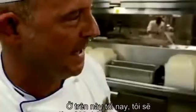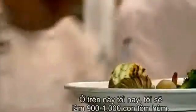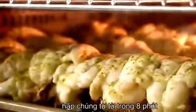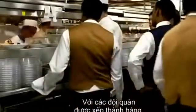Up here tonight, I will probably do roughly about 900 to 1,000 lobsters. So we're roughly cooking about 70 to 80 lobsters at a time. We cook them, we slowly steam them with a little bit of herb butter for 8 minutes, and we distribute them onto the 3 lines. With the troops in formation, the order to advance is given.